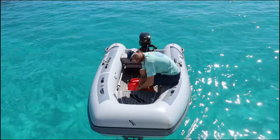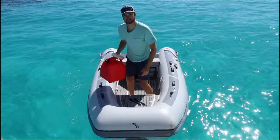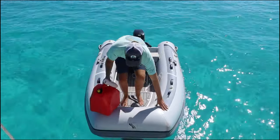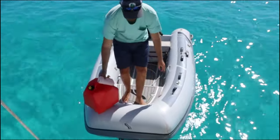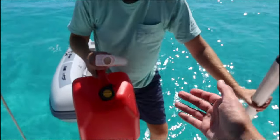First up, let's check out this blue hole. Getting the dinghy all fueled up. Yep. Careful. Hopefully with the correct mixture. Guess we'll find out.